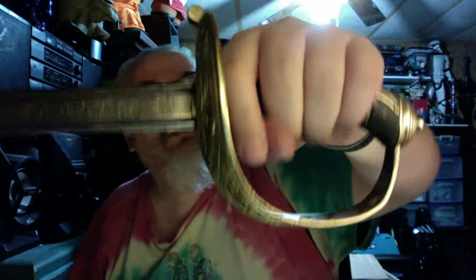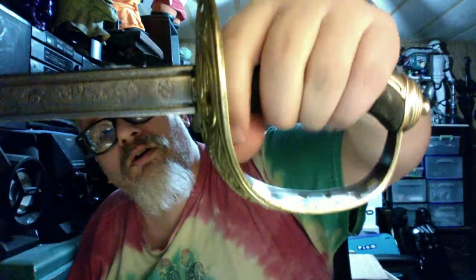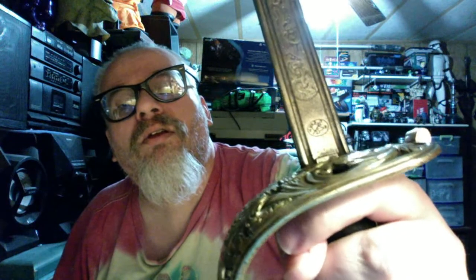And then that right there is the little maker's mark that I'm talking about. Let's see if I can get closer. It's a knight's helmet with a sword, and then three initials. I'm going to have to show it upside down for the other side. Just don't have enough room.